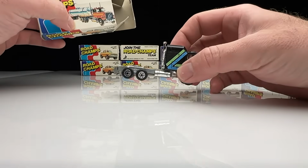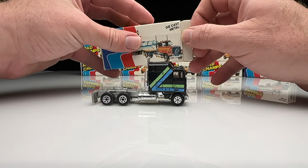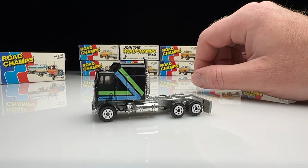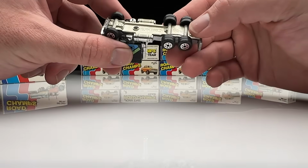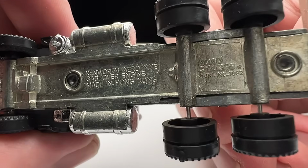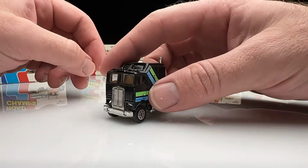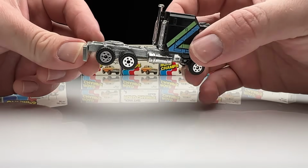Now, Road Champs started out by using Yatming castings, and that's how Road Champs started. Obviously, it was put on the pegs to compete with Hot Wheels, but that was in the 70s. So in the 70s, they started with Yatming toolings, and then come early 80s, they were making their own toolings that were manufactured in Hong Kong, and I believe these are original JRI toolings, so 1982. I'm going to say all of these probably came out around 83, maybe a little bit later, I'm not really sure, but we've got a few examples to show.